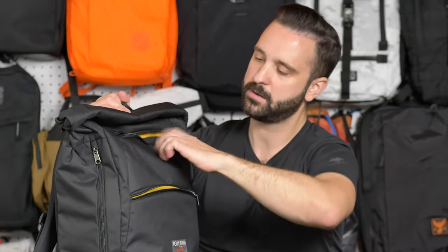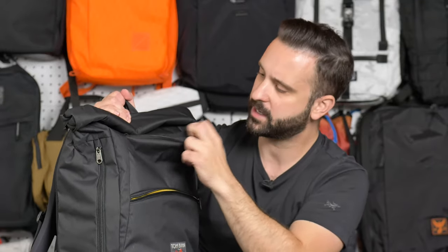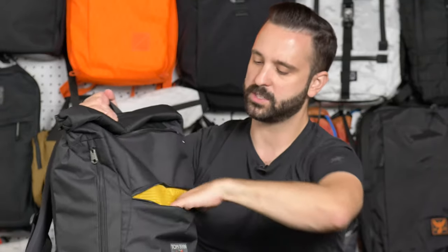Two front panels here. A little organization inside the front one. There's a couple elastic top pockets. This one is just wide open. I've carried my Kindle in here.